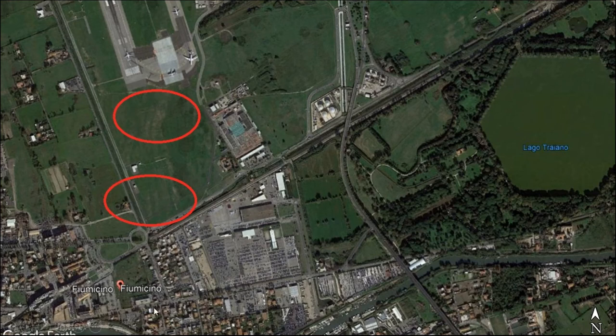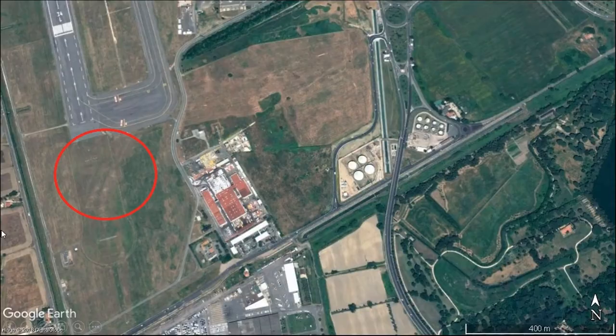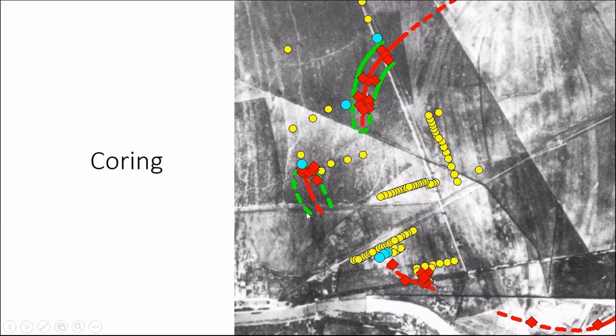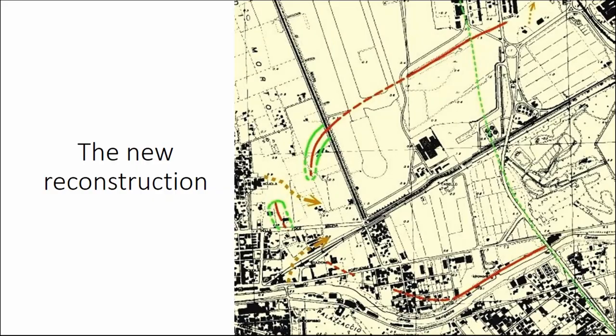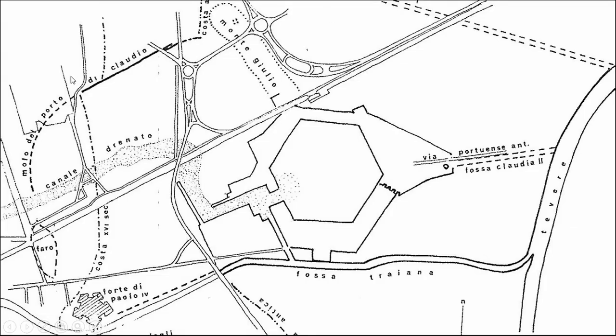Okay, maybe they think it's an island lighthouse here. Maybe it could be even here, like Giuliani thinks, because they made all the coring, like this. This is the new coring. The lighthouse is here. So they found all the cementitious concrete. Nothing else. They didn't find the island. Maybe in the age of Trajan, the Romans built another pier, maybe to protect the oldest pier. It could be.